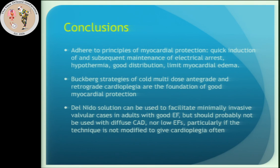So to conclude my talk, for complex cases, you have to adhere to the principles of good myocardial protection. You have to have a quick arrest. You have to maintain electrical arrest to decrease energy use of the heart. You maintain good hypothermia, again, to decrease energy demand of the heart when it's ischemic. You have to have good distribution of cardioplegia, which means retrograde in most of our patients. And you have to limit myocardial edema so that the heart can recover better afterwards. I think Buckbird strategies should be used as the foundation of good myocardial protection in complex cases.